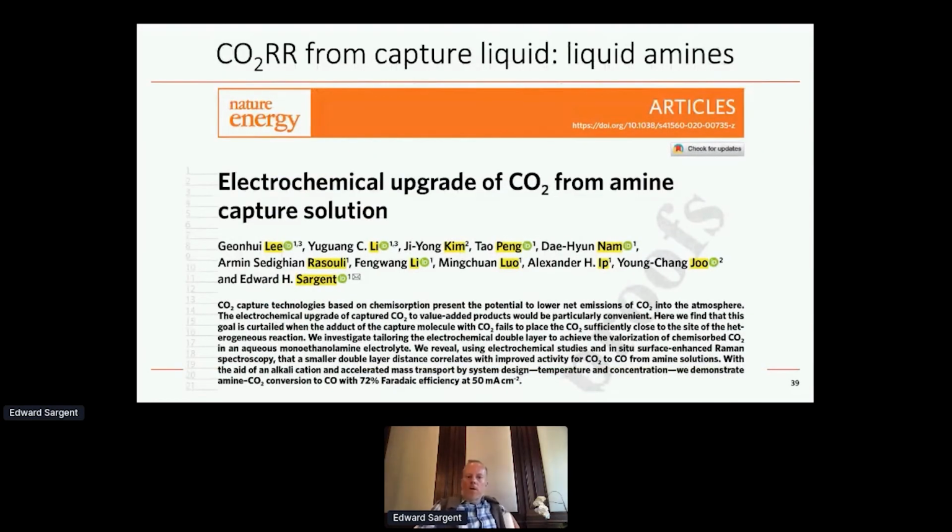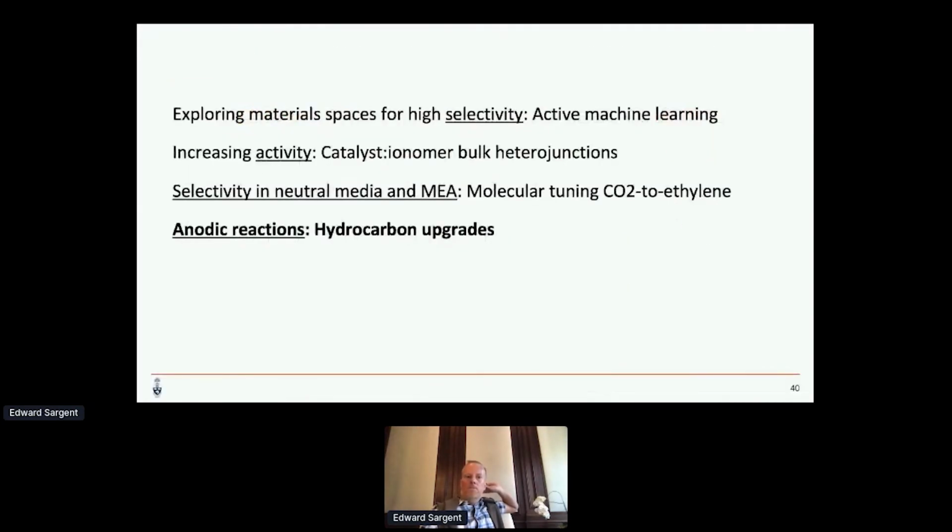And then, and this is unpublished work, though it's coming out quite soon, we also took amines. Liquid amines provide another route to CO2 capture, and we're able to utilize these capture liquids as well, and the complexes that the amines and the CO2 form together, in order to do CO2 reduction to carbon monoxide as well. So that's one interesting direction for this field, which is to integrate the CO2 capture and the CO2 utilization processes.